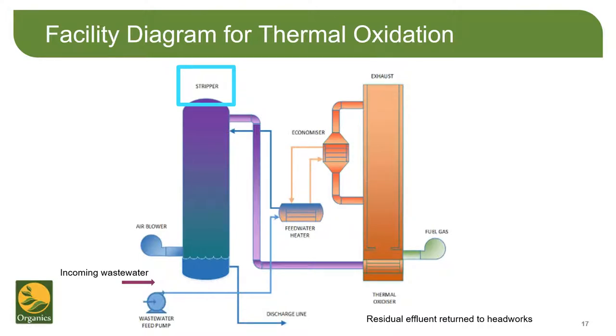Wastewater is fed in through the top and heated air enters in through the bottom of the column. And the ammoniated air is then directed back to the thermal oxidizer, which has two functions. It combusts both biogas and ammoniated air, and it also recirculates heat to efficiently power the process.